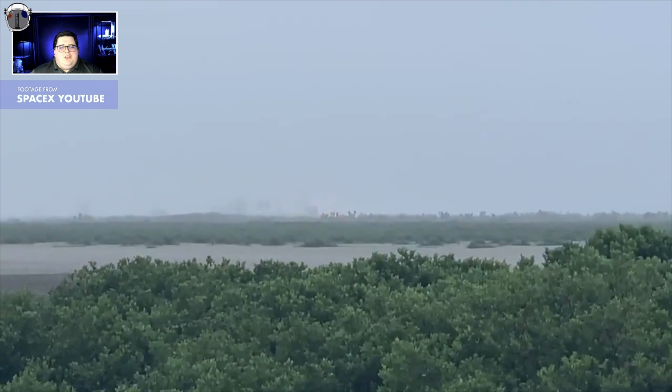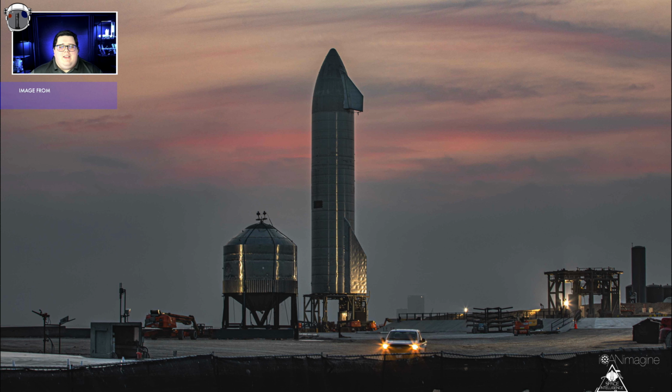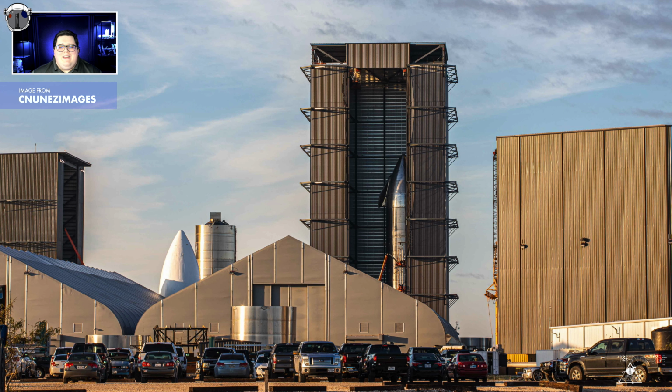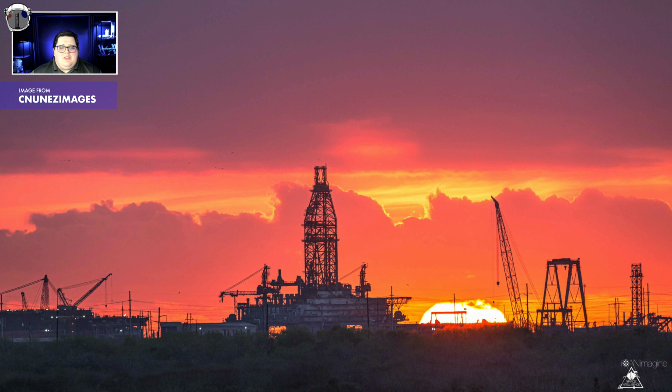But SpaceX wasn't just going to wait. So instead, they rolled out SN7.2, moved it to the pad, and just this morning, the first initial pressure tests were completed and were successful. Today, we also saw Tankzilla move back to the pad, and the rumors are flying that SN10 is going to be making her way to the pad in just the next couple of days. And lastly, this week, we had confirmation that SpaceX has acquired 2 former oil rigs that will serve as their first floating Starship spaceports. And that is it.